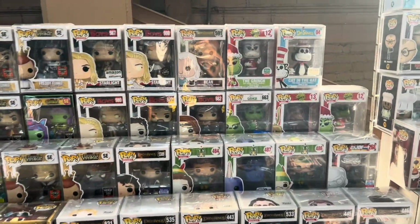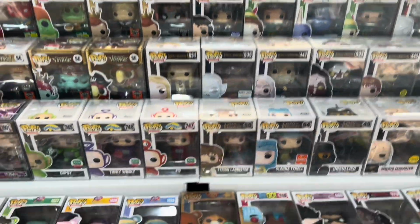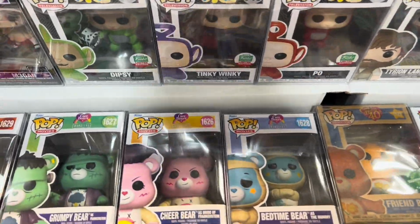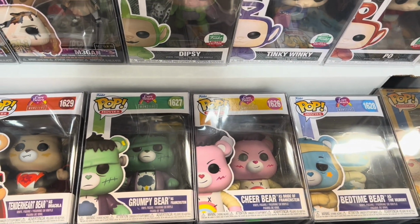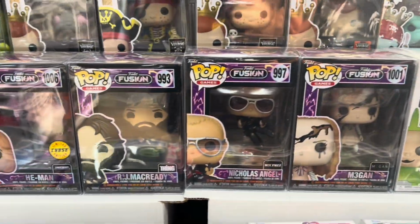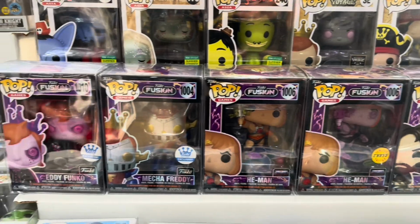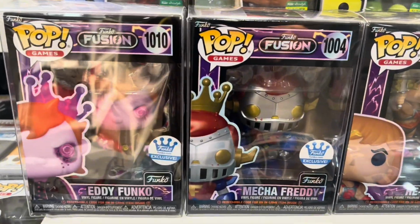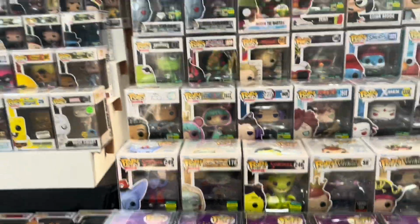Coming on over here to this section, we have the boys, a couple Grinch variants, some of the Fun Days Freddy's, and the brand new Care Bear Universal Monster line. Love these. I think these came out really good. You can see a couple Funko Fusion Pops, Nicholas Angel, Megan, McCready, He-Man, and the Chase, the Mecha Freddy, and the Eddie Funko. The Funko Shop exclusives, those are awesome. I love the boxes on these Pops.